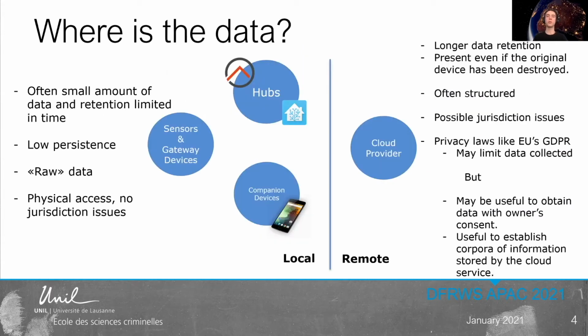So, where is the data we're interested in? We can find it in multiple locations, each with different challenges. Locally, we can find the data directly on the sensors or the gateway devices, such as a camera or a smart assistant. We can find it on hubs or aggregators used to centralize the device management, such as Home Assistant or OpenHAB, or on smartphones with companion apps installed. Remotely, we can find it on the servers of a device vendor.